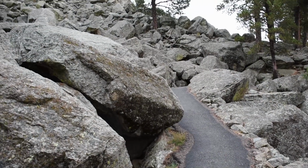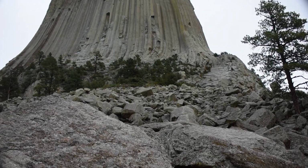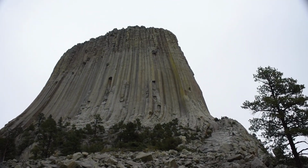The 1.3-mile Tower Trail looped around the base of the tower. It was relatively easy and flat, and a nice walk to take in the different perspectives of the tower.